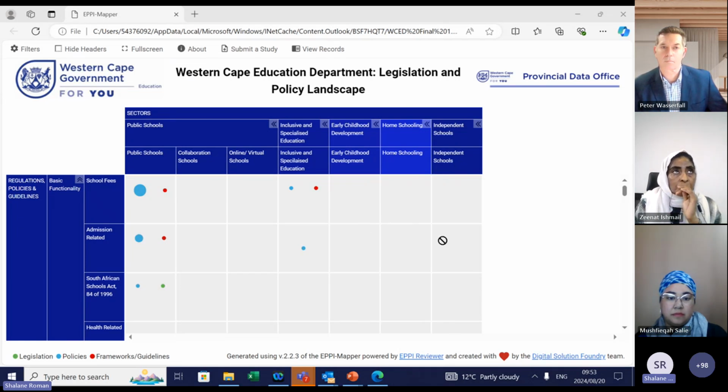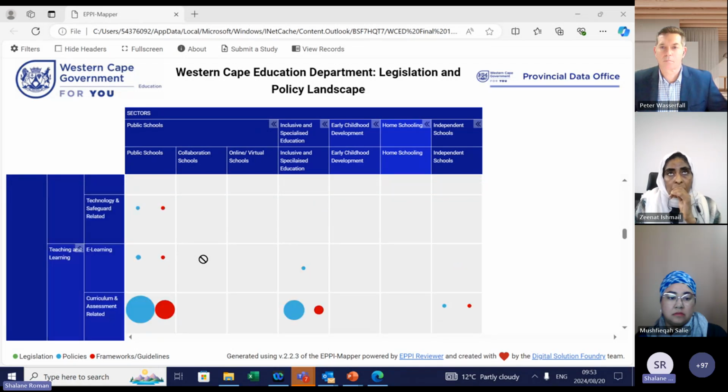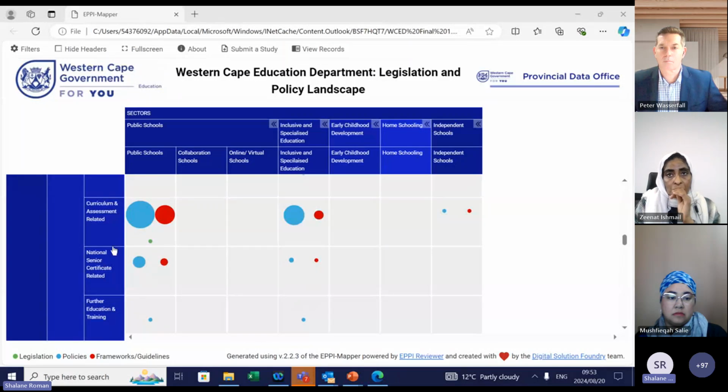After compiling the data, it was established that most content sits under teaching and learning, and under curriculum and assessment related matters.